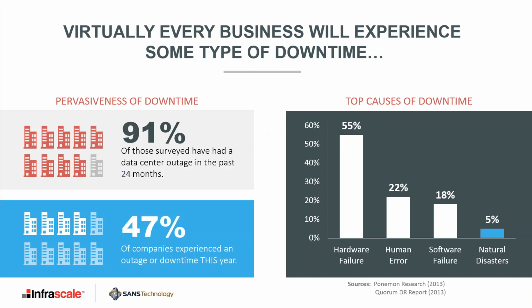When you look over the last 24 months, on the left-hand side of your screen, 91% of those surveyed have had a data center outage in the past 24 months. It's pretty significant. And then 47% of companies have experienced an outage or downtime this year. So when you narrow the focus to the last 12 months, it's still a pretty significant number.